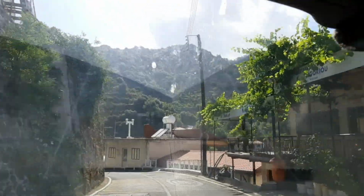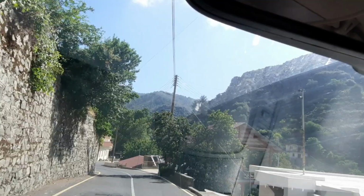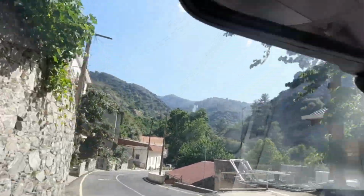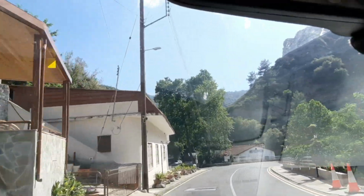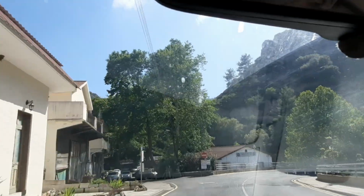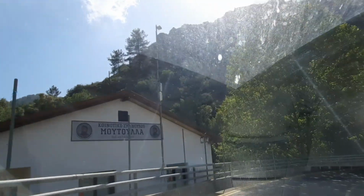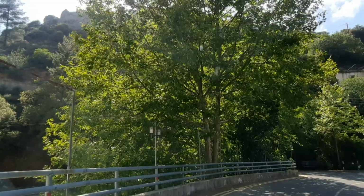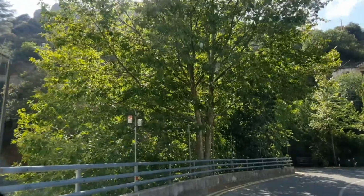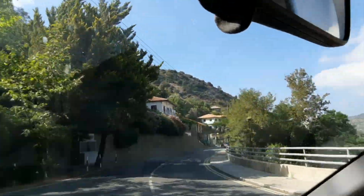Now we're off to Kakopetria, which means bad rock. A little village, I think it's about 20 kilometers away. So we're making our way down there, and I'm not sure what this village is, but we'll have to pass this one. Very quaint, isn't it? Look at this. Listen to the birds. It's got little lanterns along the street, with candles in them.